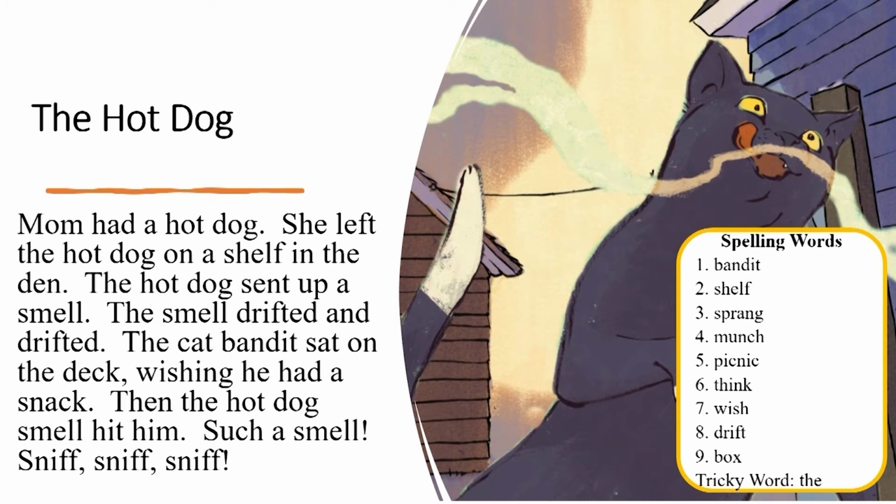Now let's look at our story this time for our spelling words before we read. Is there a spelling word in the title? Good job, the. What about in the first row? Do you see any there? I don't either. What about that second row? Are there any spelling words there? I see some. The, shelf, the. I see the in the next row. What about the row beneath that? Yes, I see drift. The next row, another drift, the, and bandit. Do you see any more spelling words on this page? The, wish, another the.